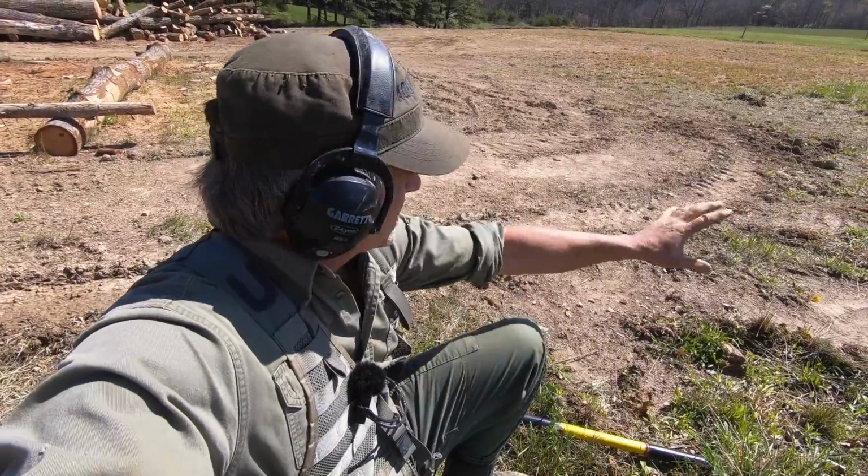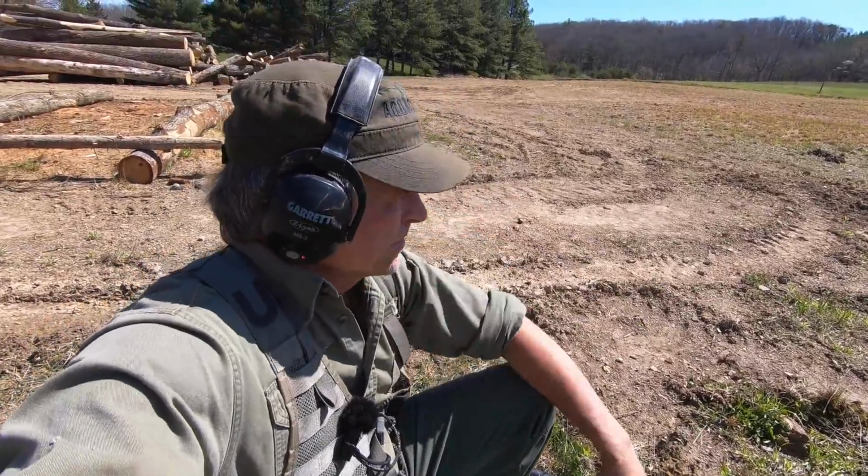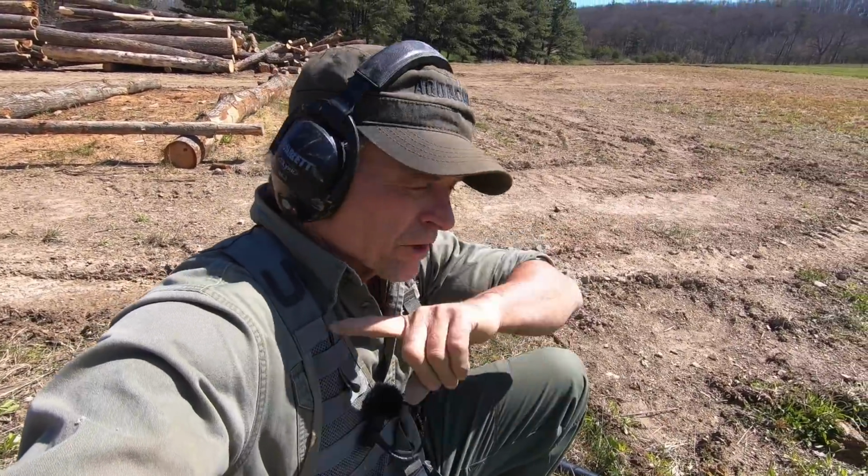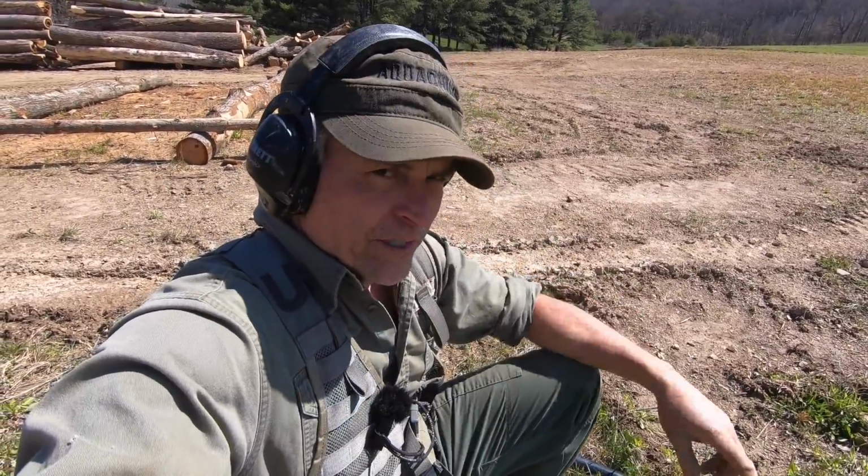So we'll keep looking in this area that they've done some work at, and hopefully we'll get some good stuff down deep. If not, we always have some fields, and I'm going to go back in the yard in just a minute. I'm not giving up on that just yet.